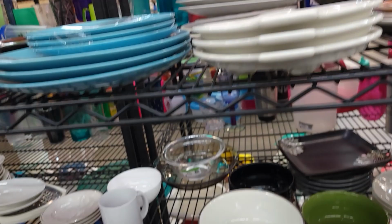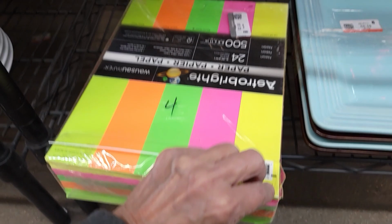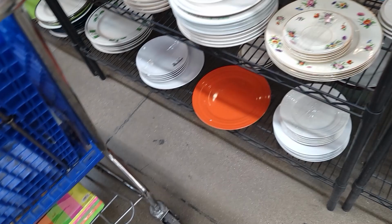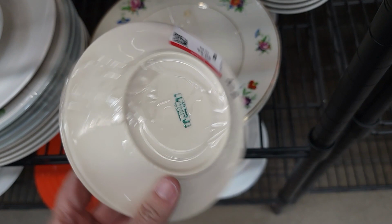All right, let's dig through a little plates and bowls and dishes. Ooh, paper. I know, that's not dishes, bowls, but you know what? We make a lot of signage at the store and we go through a lot of paper. So that's actually a really good score for the store. Who makes you? You are old ivory, Syracuse, China, made in America. These are really pretty.